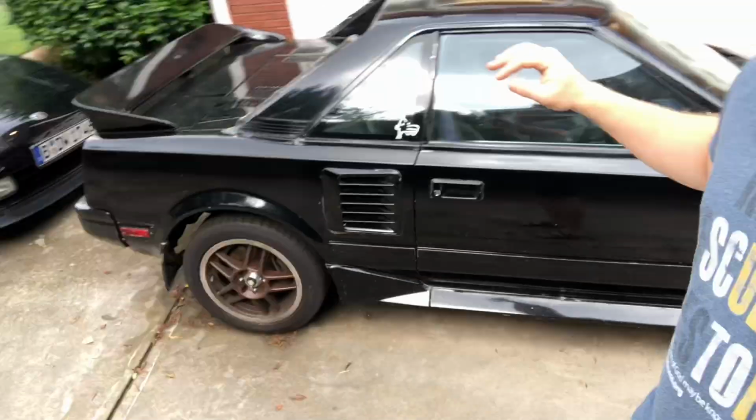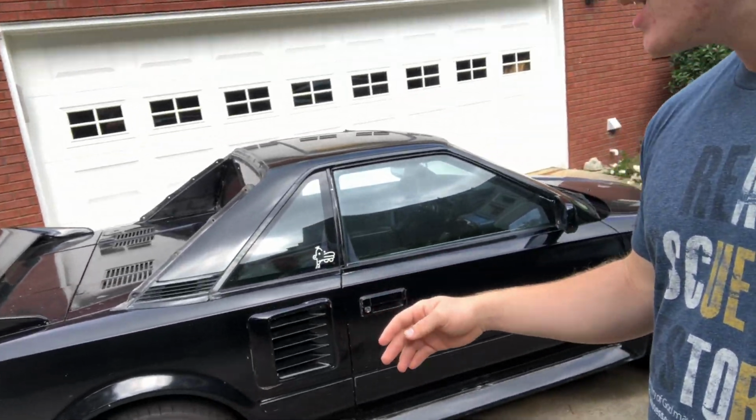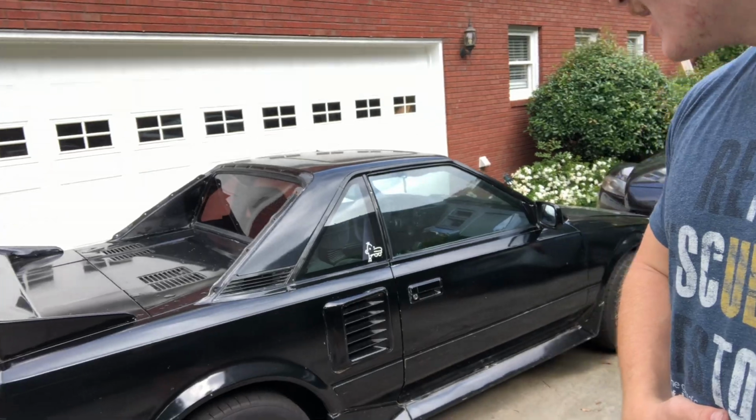Anyways, here we have the AW11. This is the 80s MR2. By far my favorite look. It's boxy. It's really quite something. It's the first MR2 I fell in love with. When I see an MR2, I still think, the AW11.